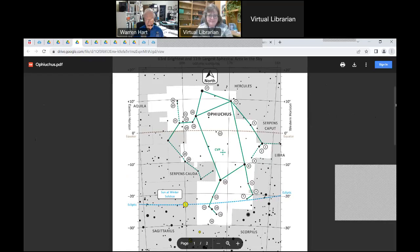What would you think would be the name for the serpent here? What part of the serpent? We've got its head. So what's the cauda? Body. The tail. Serpens cauda. The tail. Tail of the serpent.